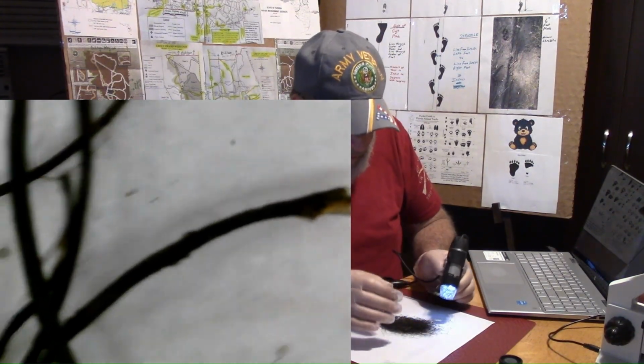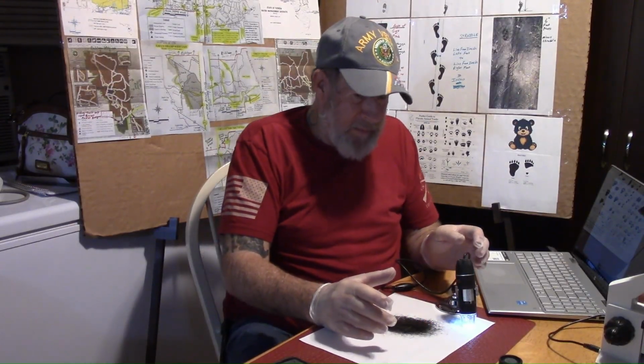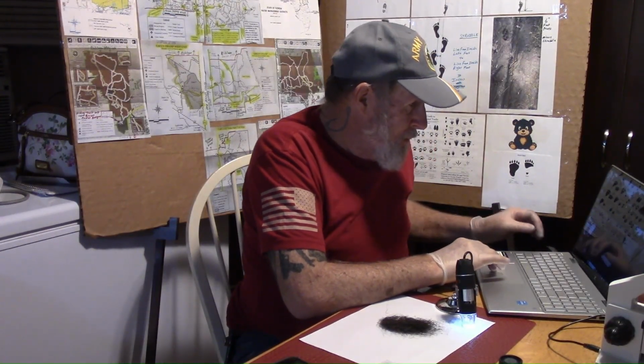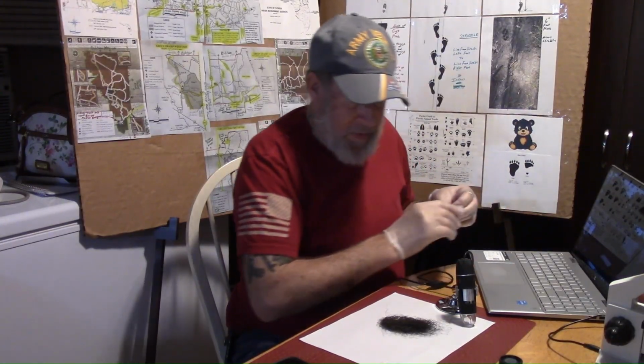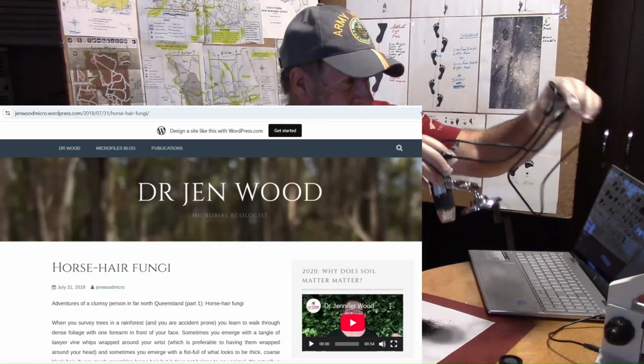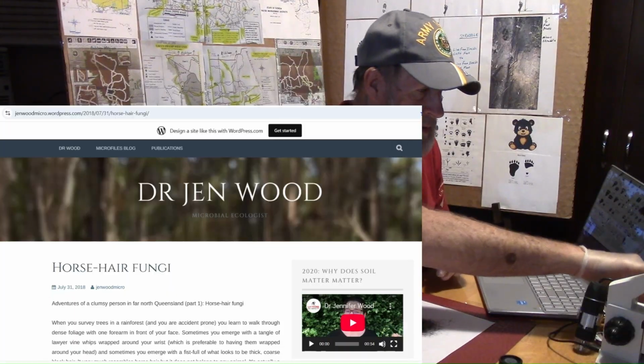So I don't have to use the compound microscope. Alright, so I'm going to stop that. Alright, so that's what that is. It's the black vine moss, or what we call the horsehair fungi.